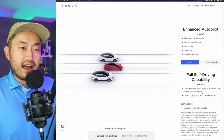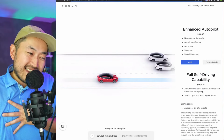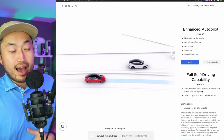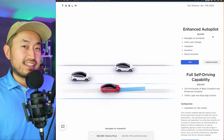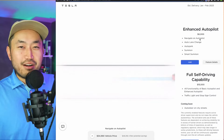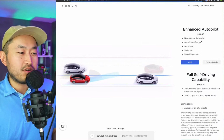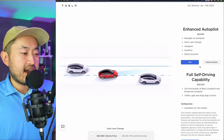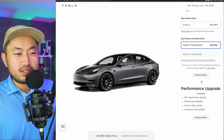You can, though, add Full Self-Driving and Enhanced Autopilot. I don't necessarily recommend it, but you can if you really want to. I mean, free Enhanced Autopilot, right? You get that $7,500 tax credit, and then bam, you get the $6,000 you can pay for it. But I don't recommend that. I don't recommend either of these. I'd rather you pay for the subscription, and then if you really still want it, go ahead and purchase it. But that's really it.